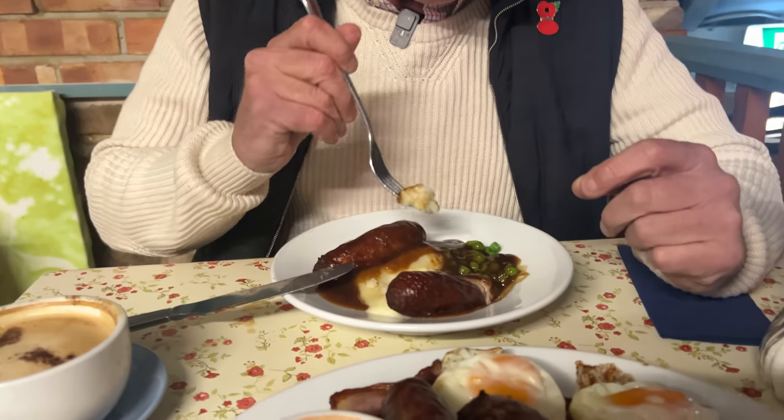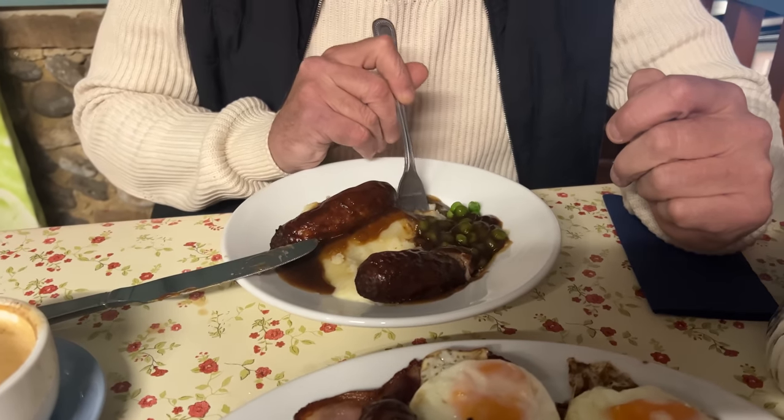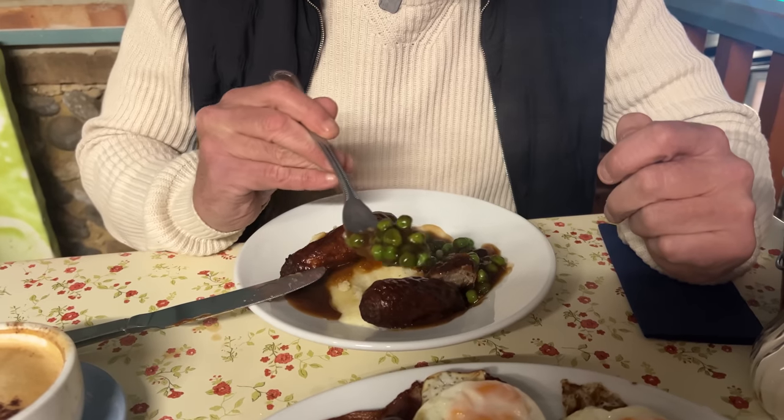Mash has got a lovely taste to it. Real nice texture to it. It's nicely mashed. Seasoned really, really well. That is really good. Let's try it with some of the gravy and the peas. Look at that really thick gravy. The mash itself, going back to it, it's kind of really buttery. Excellent seasoning in there. That's really, really good mashed potato.